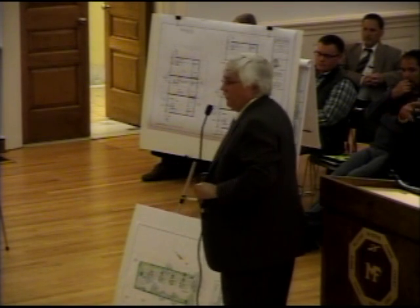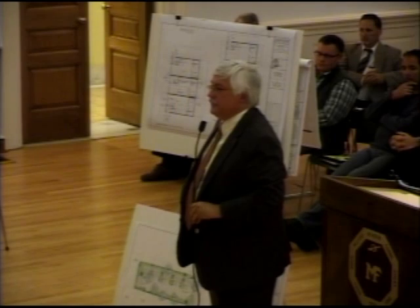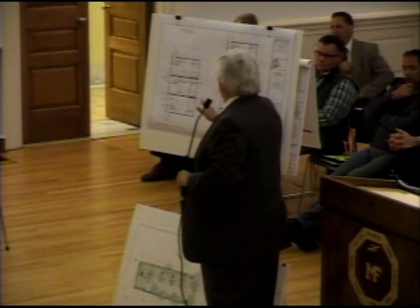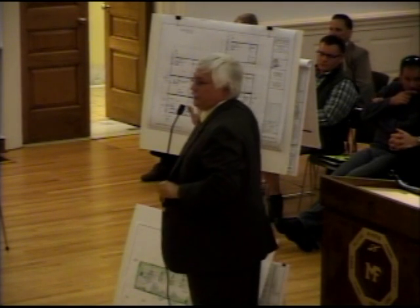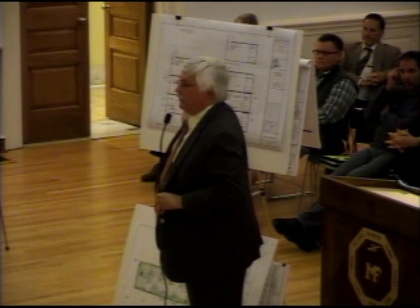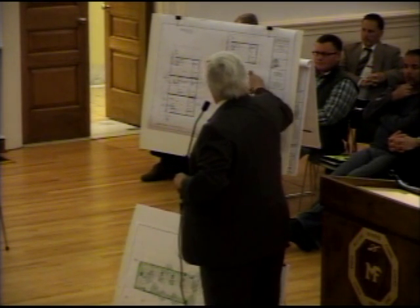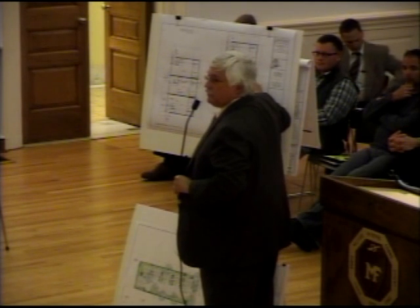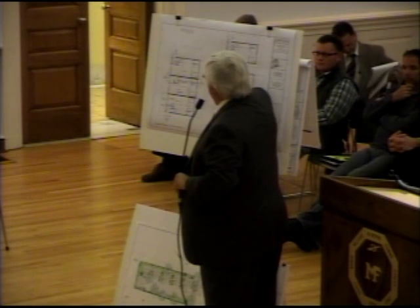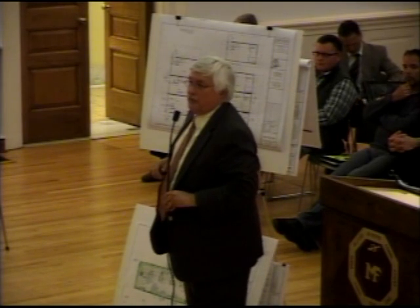On sheet A101 of the architecturals, we have the first floor plans of the buildings. In all cases, except for one unit, they all have a single car garage on the first level with some storage space, mechanical and laundry space, along with their entry to the unit and stairs going to the two upper levels.